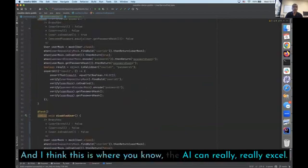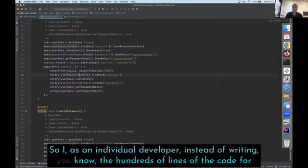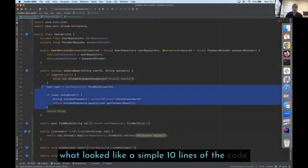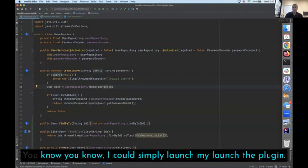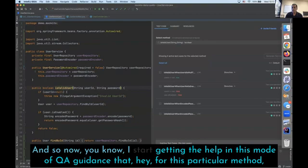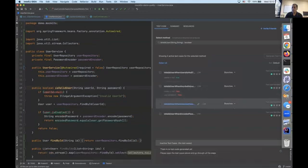And I think this is where the AI can really excel. Instead of writing hundreds of lines of code for what looks like a simple 10 lines of code, I could just leverage the AI to get things done. So, I have the Sapient AI installed in my IDE. I could simply launch the plugin. And now I start getting help with more QA guidance that, hey, for this particular method, these are the possible use cases.